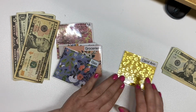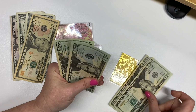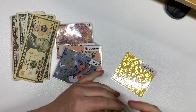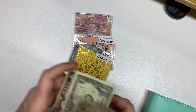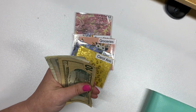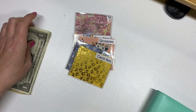And then last is my daughter, Carol Ann. She's a grad student, and I give her 80 a week. So here's $20, $40, $60, and $80 for her. So now she is done. So now we've got my money for the Budgeting with Ira challenge. So 10, 15, 16, 17.